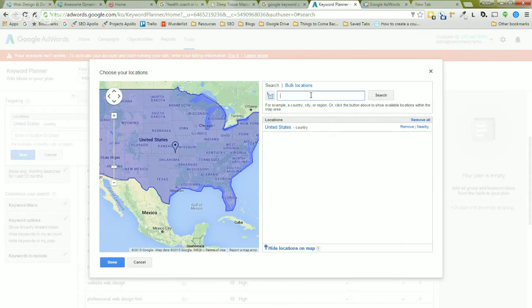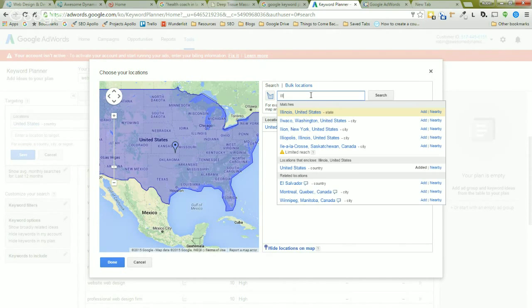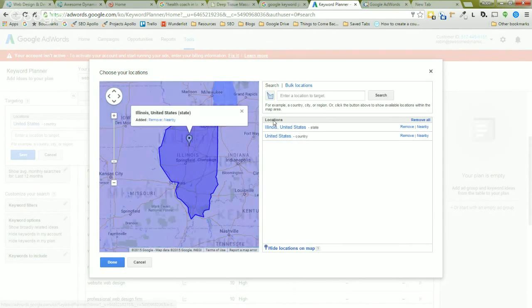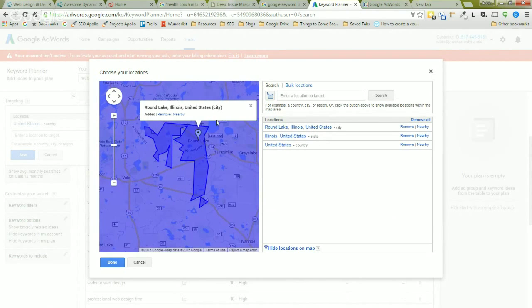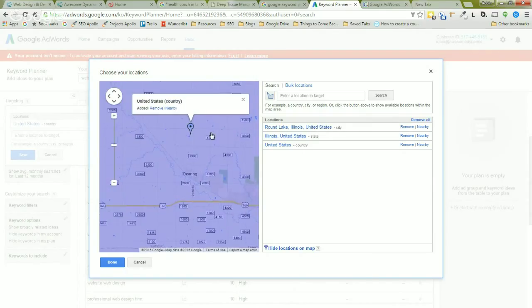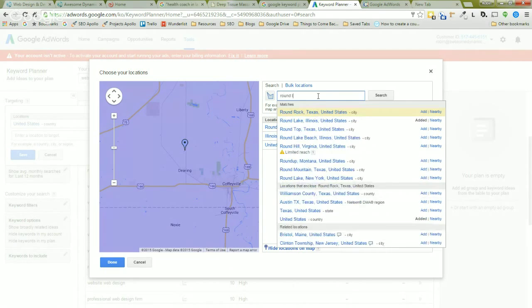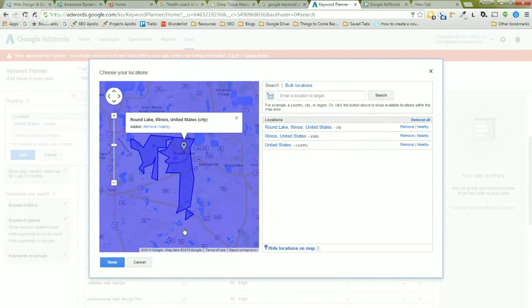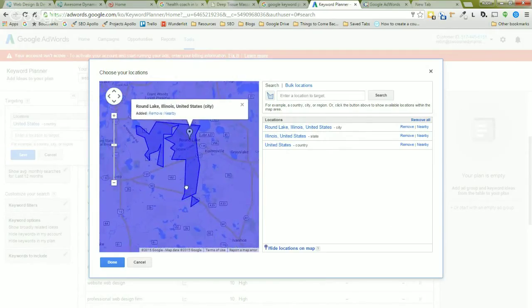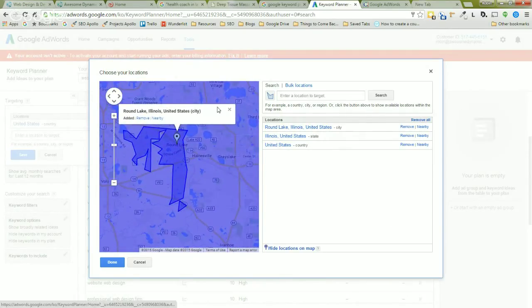It's not doing it right now. But if I put in the city first. Yeah. I'll just try Illinois really quick and then see. All right, so let's just do Round Lake. And then I can actually change this. Yeah, there it was. Round Lake. I can actually move these if it'll let me. And move.